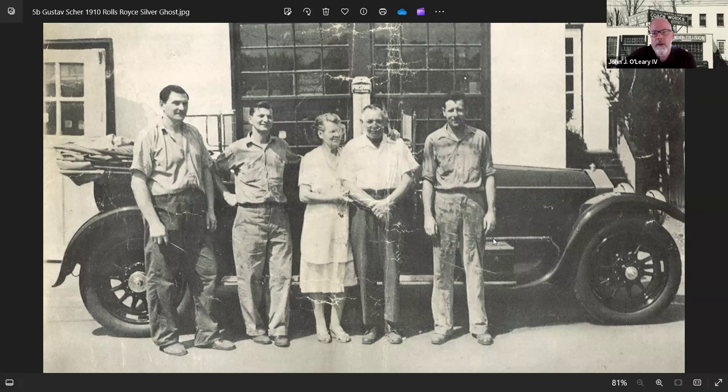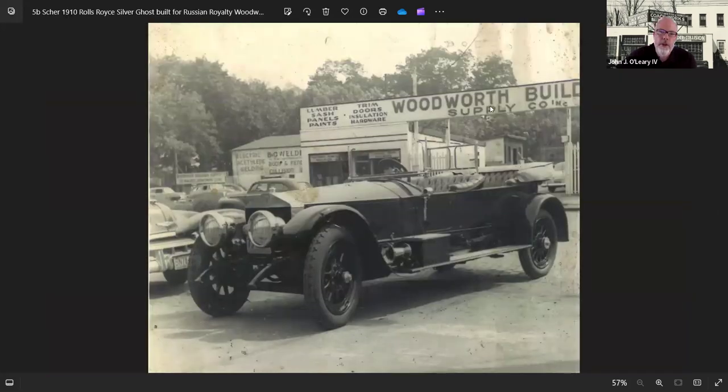Shear had sent down to the Bronx. This is Gus Jr. here on the far right, Gus Sr., Uncle Eddie's over here on the left, and that's Lena in the middle. Another picture of across the street, there was a Woodworth Building Supply in the Bronx across the street from the Coachworks.